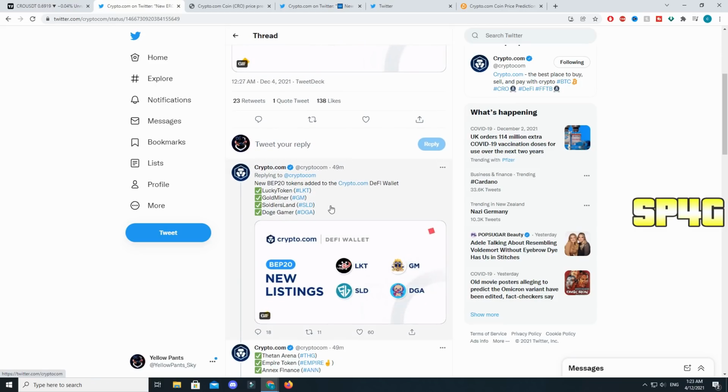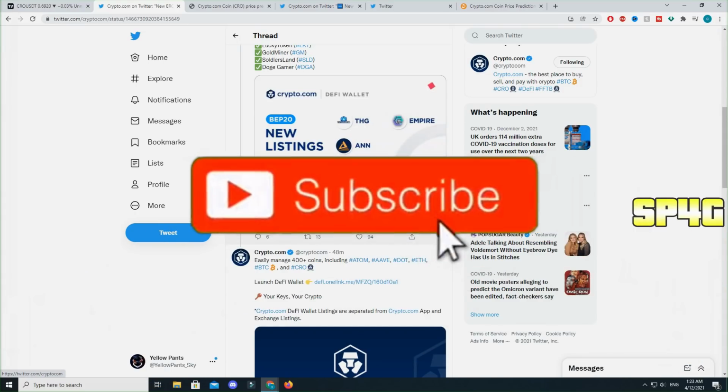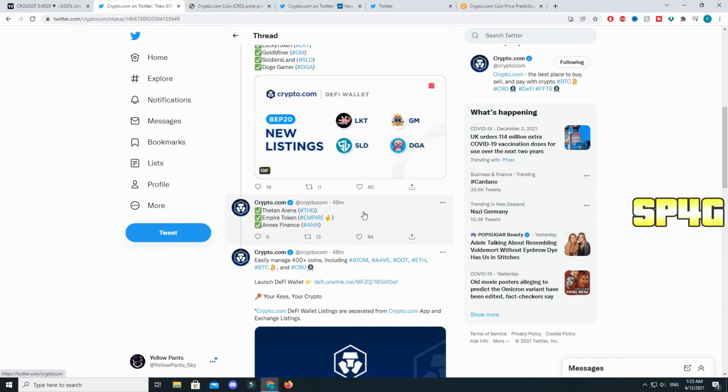And when it comes to the big BEP20, which is obviously going to be the Binance chain, you can see Lucky, Gold Miner, Soldiers, and Doge Gamer. They just keep adding new tokens to their platform as much as possible. Now this is really good, because now you will be able to use your wallet and actually store a lot more different cryptocurrencies, helping Crypto.com actually become a bigger platform.